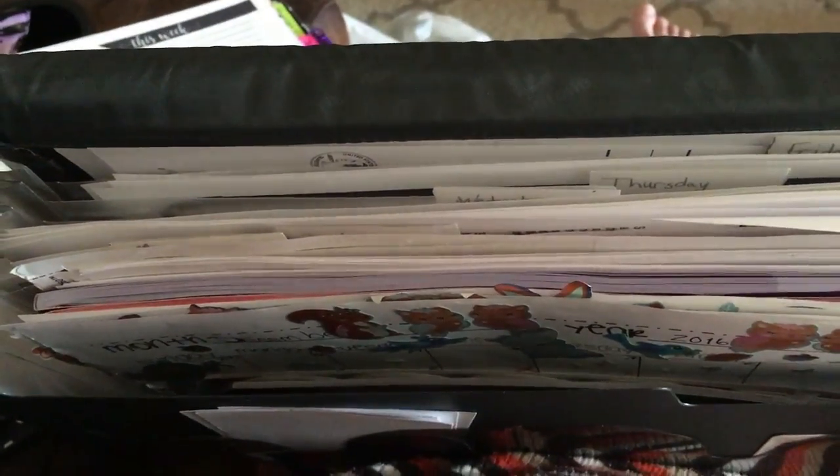Somewhere. There it is. I'm out of focus. I'm trying to get it to focus and it's not working. Focus. Oh, I hate cameras sometimes.